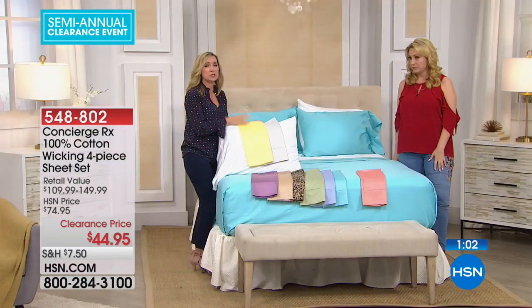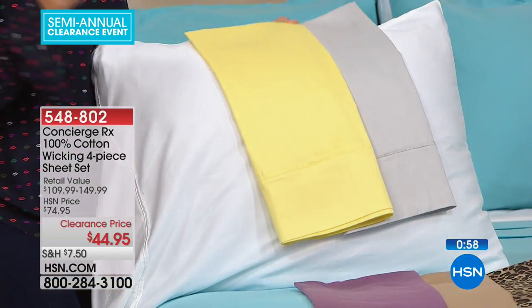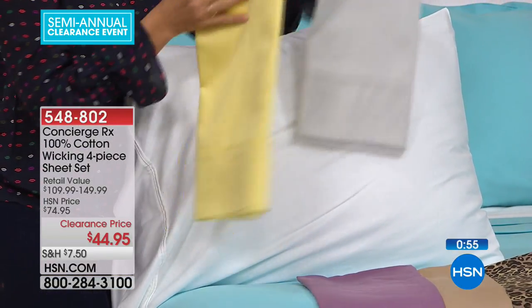It is true. When you're shopping for sheets anymore, you really have to read the label. It's very rare that you find all cotton sheets anymore. They can be very expensive.